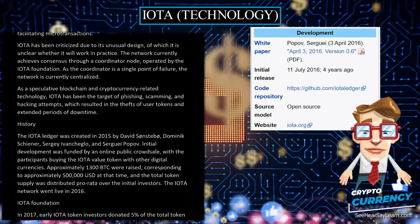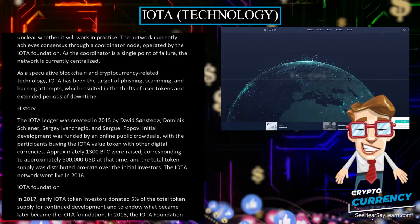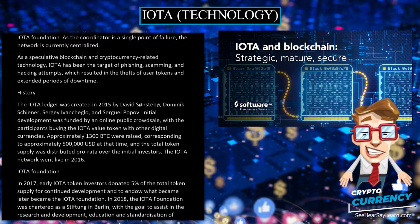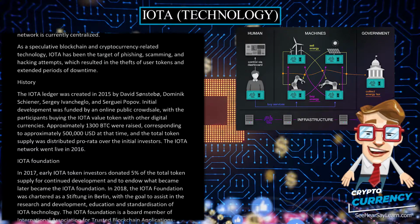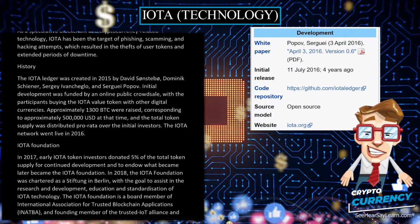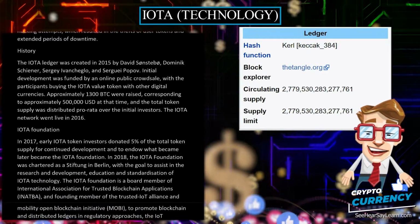History. The Iota ledger was created in 2015 by David Sonstebo, Dominik Schiener, Sergey Ivancheglo, and Serguei Popov. Initial development was funded by an online public crowd sale, with the participants buying the Iota value token with other digital currencies. Approximately 1,300 BTC were raised, corresponding to approximately $500,000 at that time, and the total token supply was distributed pro rata over the initial investors. The Iota network went live in 2016.